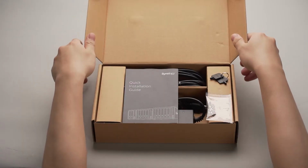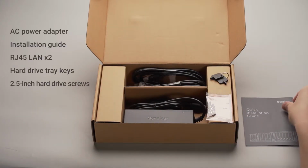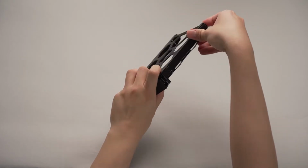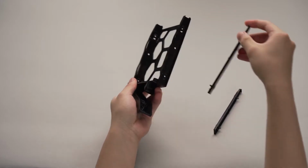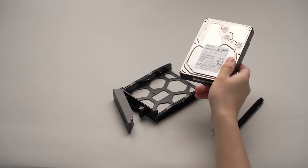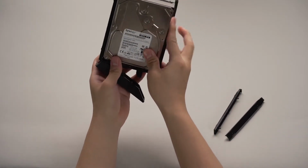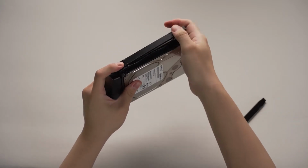Before starting the setup, please check the accessory box to see if it comes with the following components. We need to do the hard drive installation first. First, remove the fastening panel from both sides of the tray. Then, place your hard drive into the tray. Here we are going to use a Synology hard drive, so if you wish to use a third-party hard drive, please check the compatibility list first.